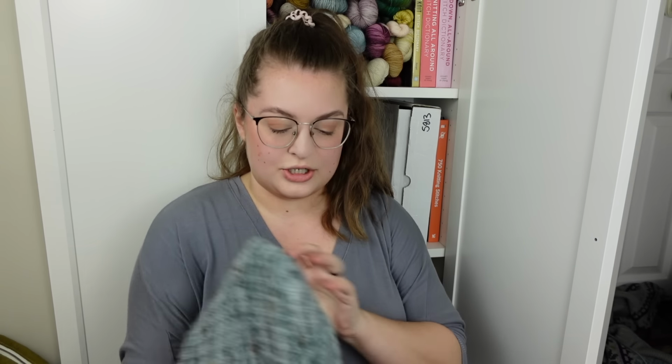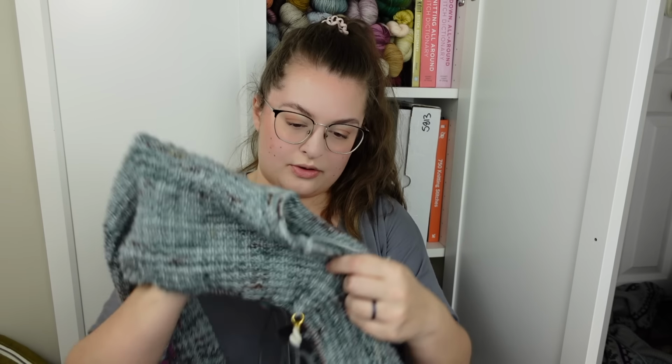I'll talk about this one really quick, mostly because I have worked on it recently, so it is gonna get finished. Spoiler alert, I guess. But it's not finished and it is sitting up in the craft room. Gosh, very tangled. How that happened in the like 2 weeks I haven't touched it, I don't know. But I will be finishing this.